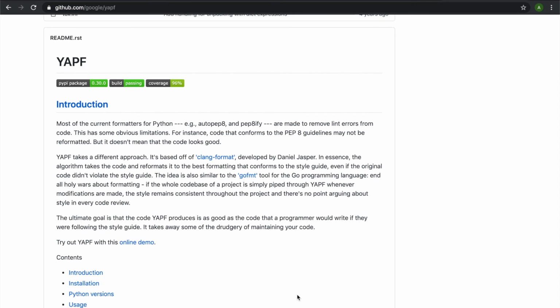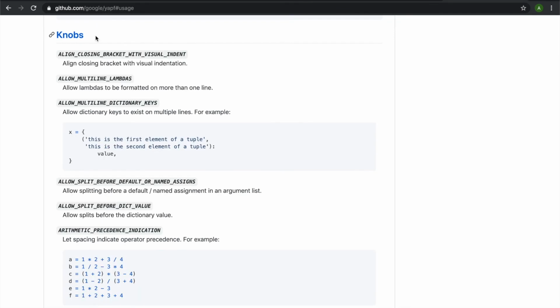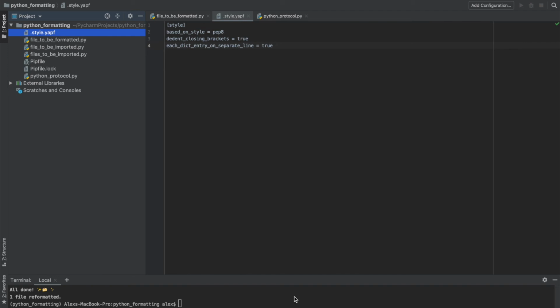The other tool for formatting I wanted to show you is called YAPF. It's a library from Google. YAPF is very configurable using what they call knobs in order to configure your Python format. You set them in a file called .style.yapf, like the following. You can set your base style. I've stuck with PEP8, but you can use things such as Google or even Facebook, for example. Then you add knobs like the following. I've set the brackets to dedent and also to have each dictionary entry on a separate line.